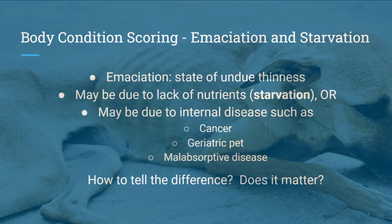So now we'll talk a little bit about emaciation and starvation. Emaciation is a state of undue thinness. Basically, that's having a low body condition score. There can be a few different causes of that. Certainly, lack of access to nutrients or starvation is a potential cause, and that's a cause that, of course, we're going to want to move forward with cruelty charges on.